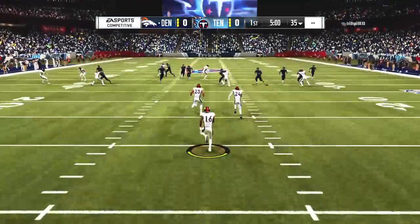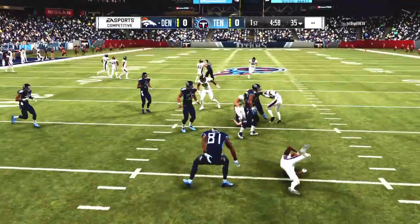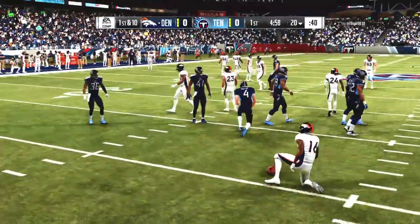Fielded about a yard deep. And the decision to come out is going to cost him 5 as he's taken down right at the 20.